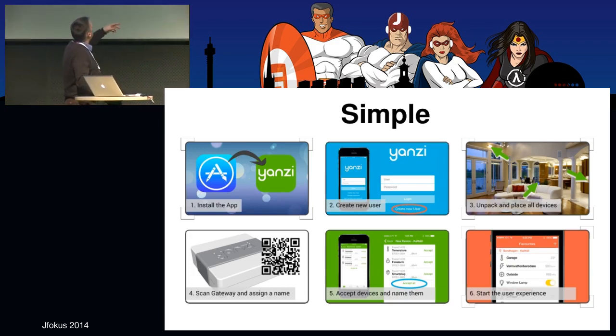When we install this, we basically today do a 6-step procedure. This is when we do the full solution. The first part is that you have an app that we use for all installation. And then after that, you create an account like on Google or anything like that. You put out all the devices and you register the server with the cloud service, basically. Everybody does this. That's another thing.